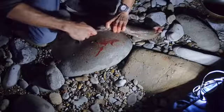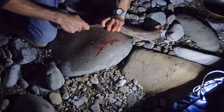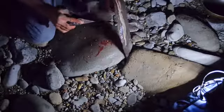You want to do that on the top, and you want to repeat the same steps on the anal fin. You want to just cut that skin all the way back to the tip. So you want to do the same exact thing on both sides.